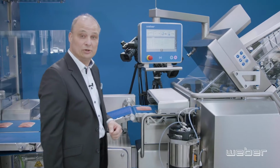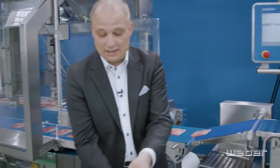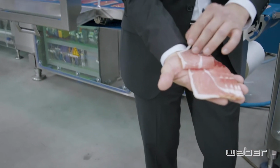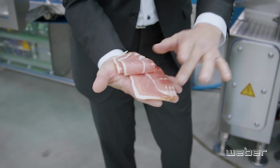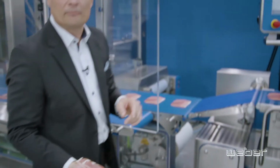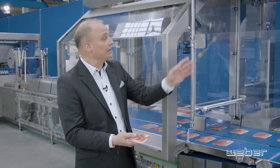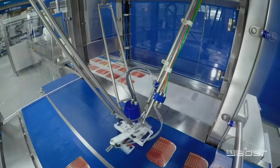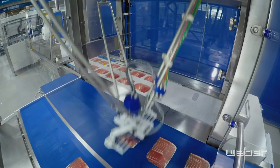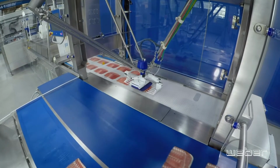I will now take a portion for you to see how easily the slices can be separated. You can see here how easy and simple it is to remove the slices. They don't stick together, and we don't have any residue on the slice. After this, we now move into the picker with the portions. Our camera is located on the in-feed side. The camera recognizes the portions and passes this information onto the picker so that it can also pick up twisted portions properly and insert them into the package.